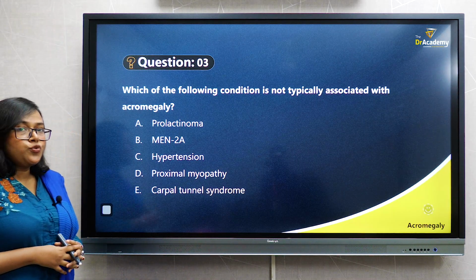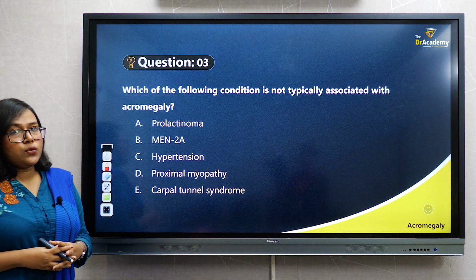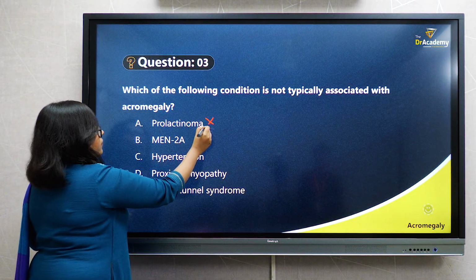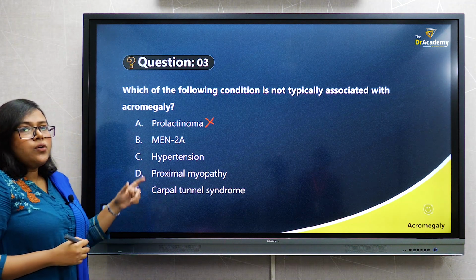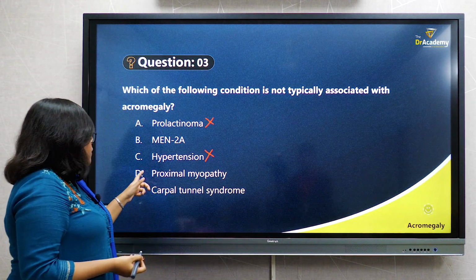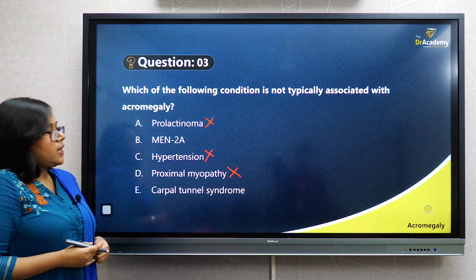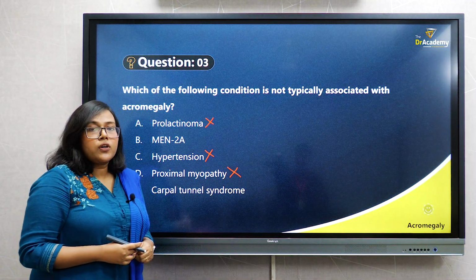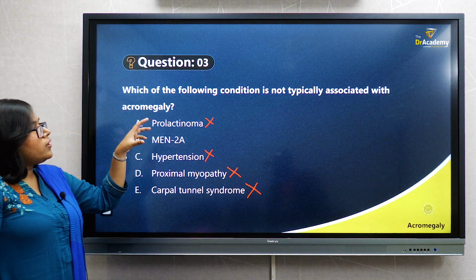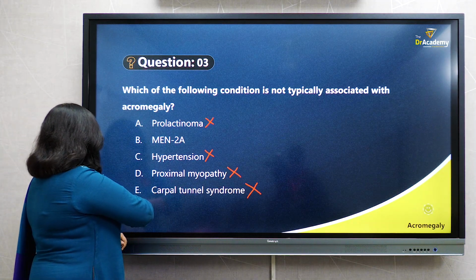So here, this is actually tricky in a sense. I'll show you how. Prolactinoma is a condition that is associated with acromegaly, so we can rule that out. Hypertension is actually one of the complications related to acromegaly, so we can rule that out as well. Option D, proximal myopathy, is also seen in acromegaly, so we can rule that out. Carpal tunnel syndrome is one of the complications related to acromegaly, thereby we can rule that out. We are looking for something that is not typically associated with acromegaly, and the option is multiple endocrine neoplasia.